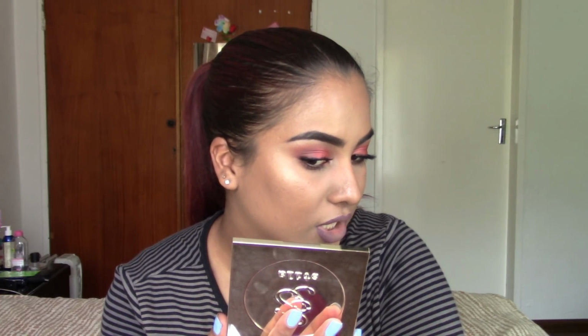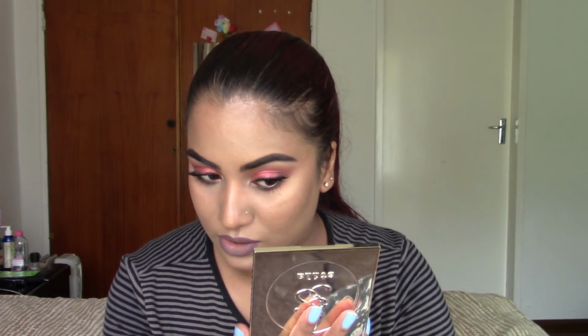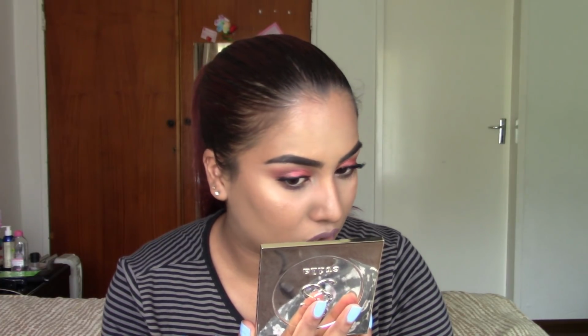And so far the foundation looks pretty good. I will say that it's sticking ever so slightly to the dry patches on the areas that I've recently had breakouts on, but the coverage is insane. It looks absolutely amazing, super stunning. And overall I'm loving the way my concealer and every other product that I put on top is sitting on the foundation. It's not cakey, anything of that sort. It's really nice and smooth in this area, which I really love. Actually my whole forehead is nice and smooth, which I love.